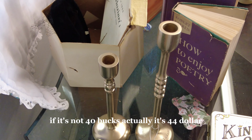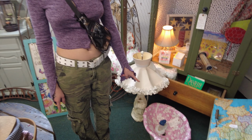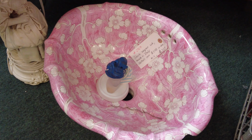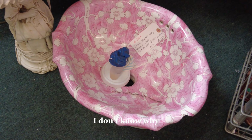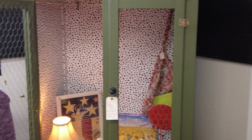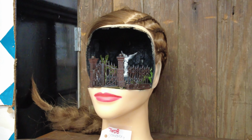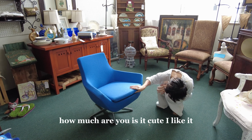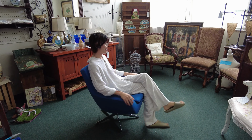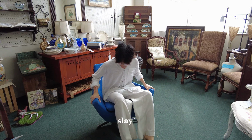Actually, it's $44. This is literally like if you had your own house and you renovated it, look at this sink. Wait, that's cute. Oh my god. It's like cherry blossoms almost. I don't know why, but people don't do this to their house anymore. It's so sad. Look at this. That's so cool. It looks so pretty in my apartment. Slay. I want this.